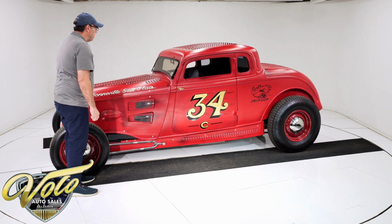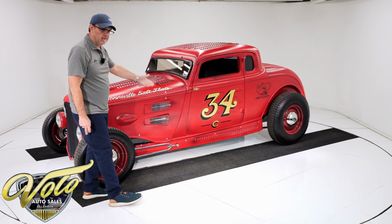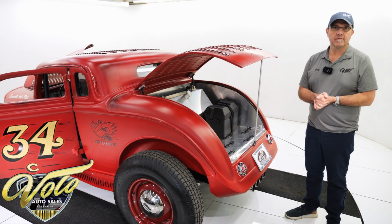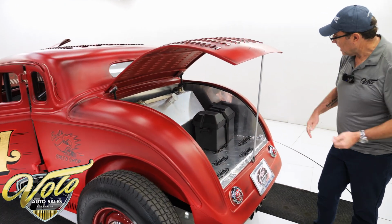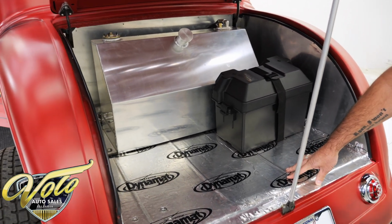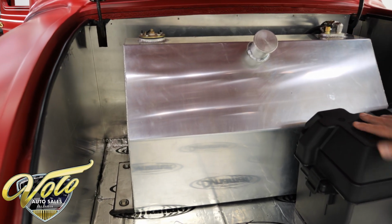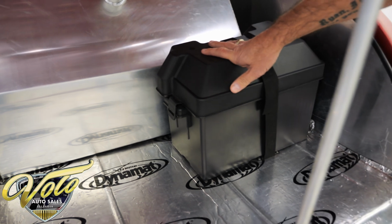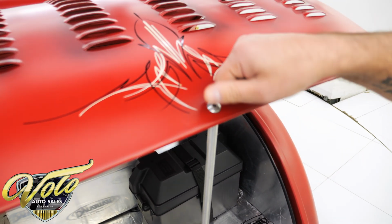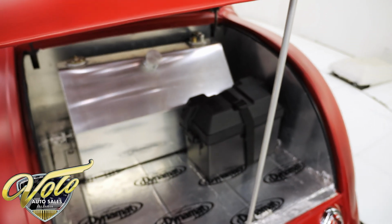So why don't we open it up? We're going to open the hood, the trunk, show you the interior, and then we'll be talking about what's underneath the car, which is really impressive. So inside the trunk, aluminum panels, lightweight, has Dynamat on the floor, custom, probably aluminum or stainless fuel tank, battery box with the battery. This opens, there's an Allen wrench that goes with the car, just one twist, and that opened up the trunk. Has the prop rod to hold it there.